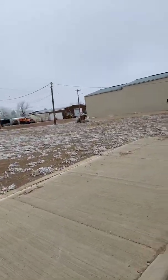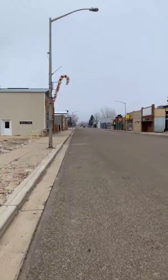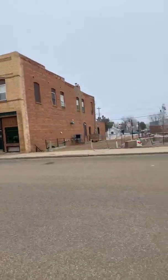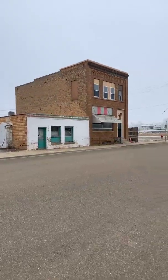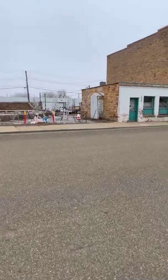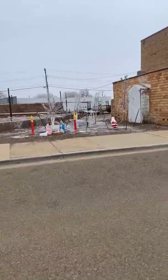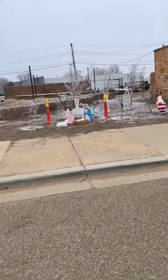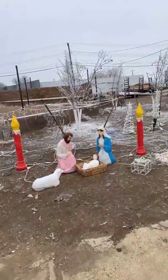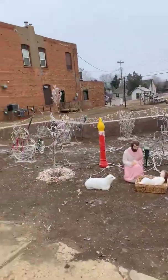And if I head on down the street here, we have our Christmas decorations up on Main Street. Maybe I'll scoot over here and catch the end of the block. And here we've got a nice little manger scene. Let me get a little closer to see that, especially with the beautiful frost on everything. It looks pretty nice. They planted trees here this summer, so this is coming along.